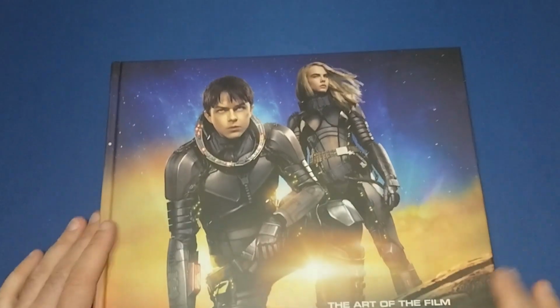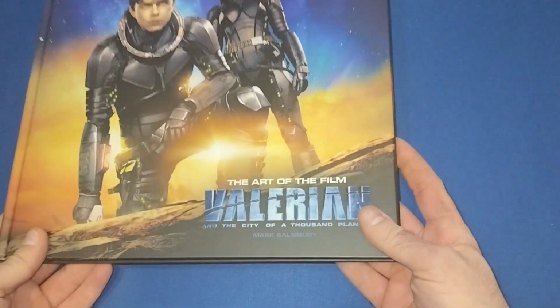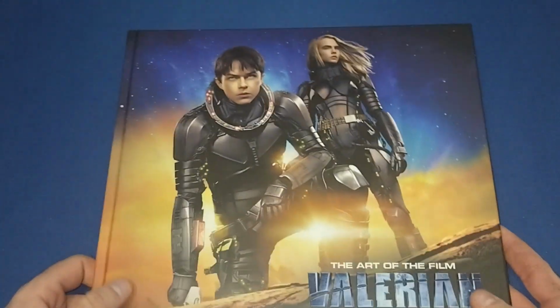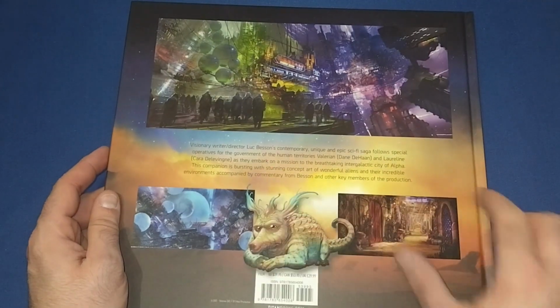Next up then is Valerian. So no slipcover on here. It does have a bit of a gloss on the lettering, and on the main characters, obviously. In the back there, we get a little bit of artwork and a little write up of the movie as well.